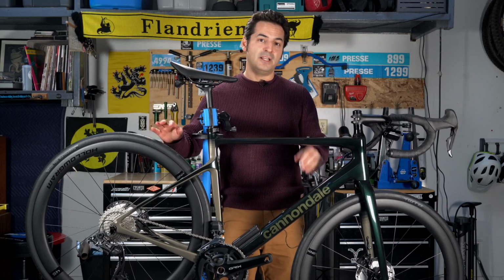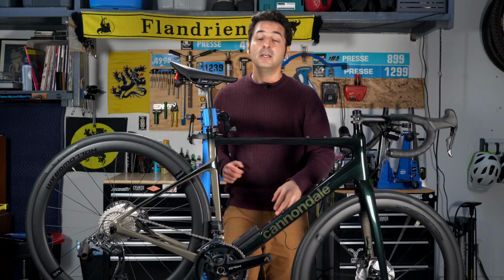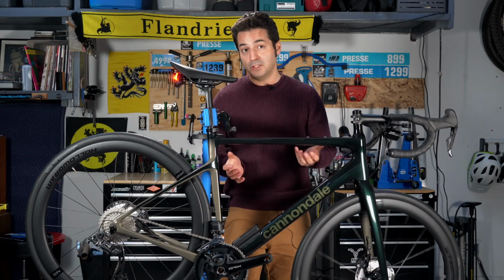In that vein, like I said, it turns on automatically when you spin the wheel. It also stops automatically after a few minutes if you put it in the garage and forget to turn it off manually. So Cannondale's really thought a lot about how people will use this bike practically in real life situations.